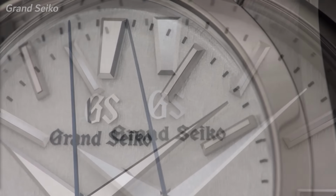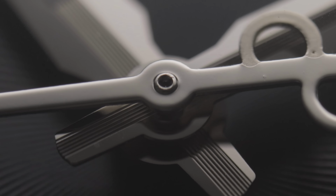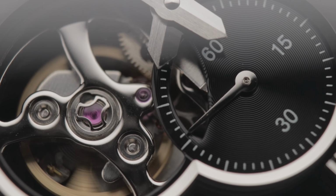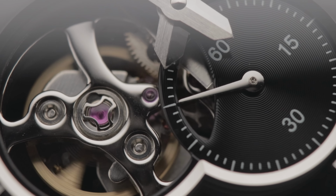At an insane 262 kHz, or 16 beats per second, this Precisionist is essentially perfectly smooth to the naked eye anyway, gliding along at a rate that looks otherworldly. Not only does it offer one of the cleanest sweeps, but also incredible accuracy of within 10 seconds per year. For comparison, most mechanical watches at this price are lucky to stay within this tolerance per day.